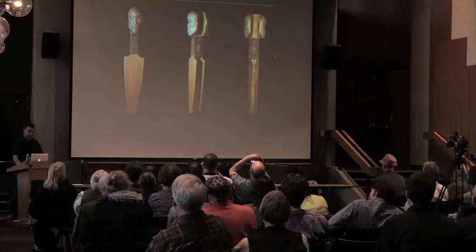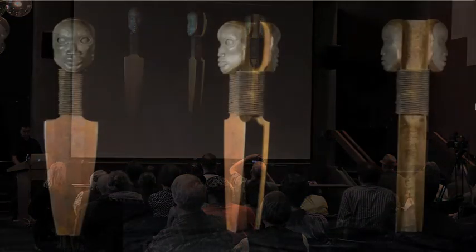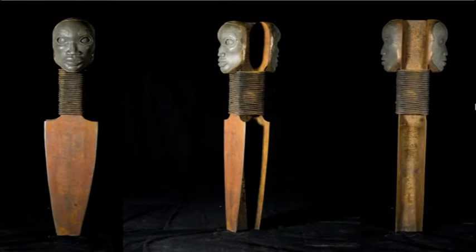This is a double-headed dagger piece. It's about 6 feet tall, concrete and steel, again using those materials that I was accustomed to from working in the construction trades.